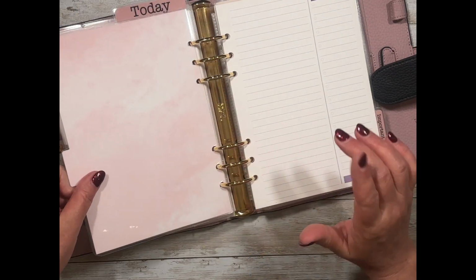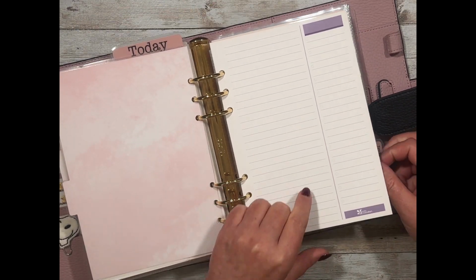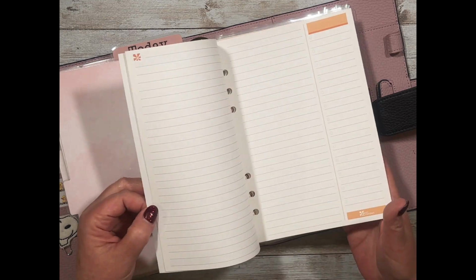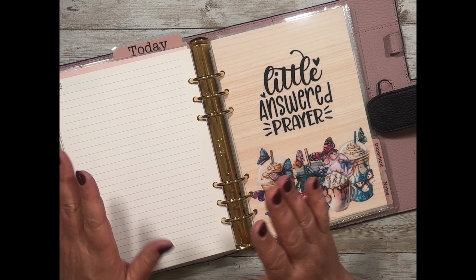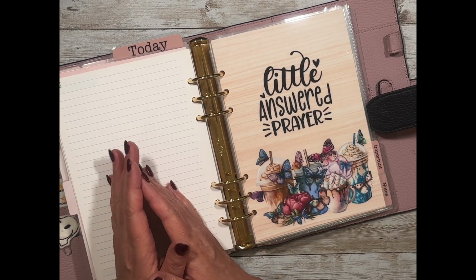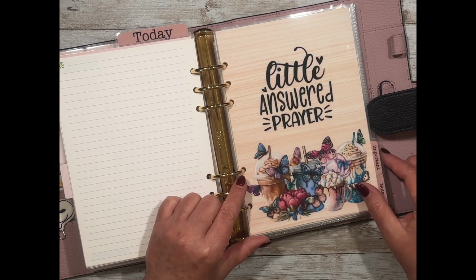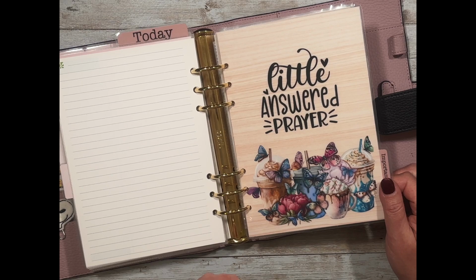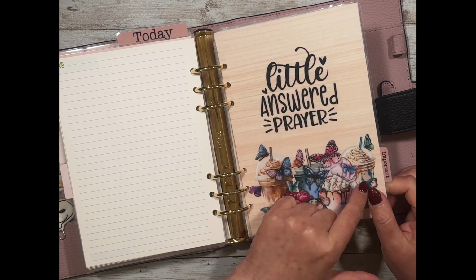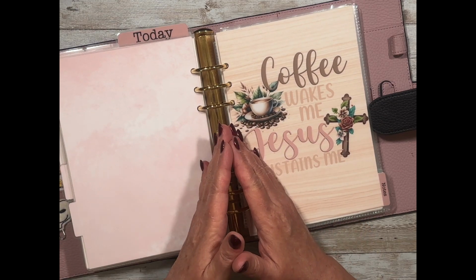Okay, so I just put project planning sheets in here from Erin Condren. As I think of junk journals I want to do or different types of faith dex cards, I can make some projects out here, list them out, and make some steps towards my goals. Then this says Little Answered Prayer, which to me is coffee. And it's for important. So I have nothing in here yet.